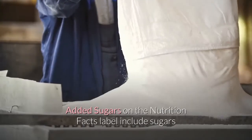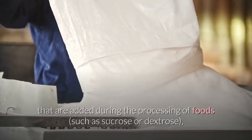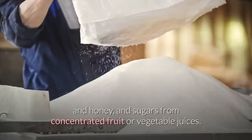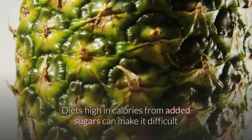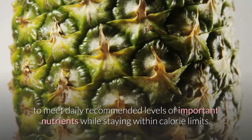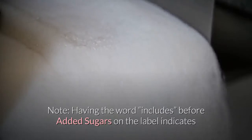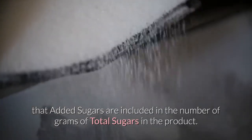Added sugars on the Nutrition Facts label include sugars that are added during the processing of foods, such as sucrose or dextrose, foods packaged as sweeteners, such as table sugar, sugars from syrups and honey, and sugars from concentrated fruit or vegetable juices. Diets high in calories from added sugars can make it difficult to meet daily recommended levels of important nutrients while staying within calorie limits. Note, having the word "includes" before added sugars on the label indicates that added sugars are included in the number of grams of total sugars in the product.